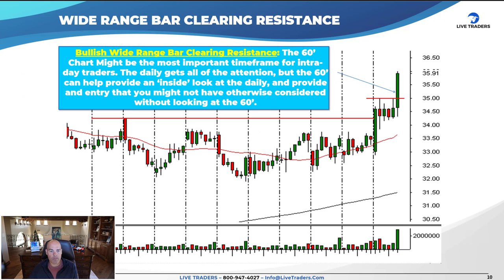Okay, so here would be the first one. This is a 60-minute chart. Right here we have two wide range bars igniting and breaking above resistance. This red line represents resistance, and resistance represents sellers. Right now the stock is going sideways, chop, chop, chop. This green bar takes out all of the sellers, and basically it's like breaking down a wall. Now that the wall is broken down, you can move forward much easier. So, bullish wide range bar clearing resistance.